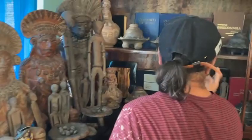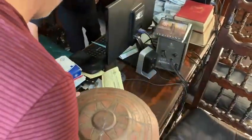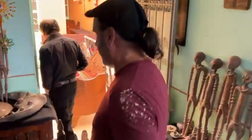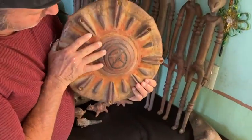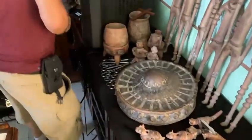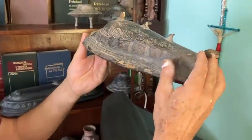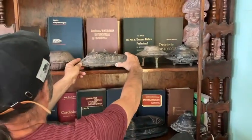Where's the spaceship? There's some other spaceships here. So the spaceships, this is one right here. These are very, very impressive. Here's another one. You see? And here's another one. They're very unique. It looks like a submarine. Like an underwater spaceship, right? And here's one.